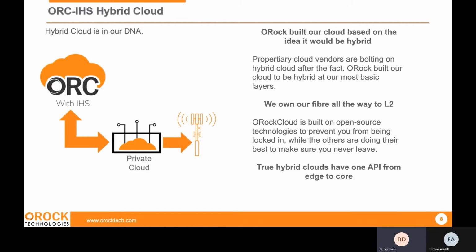But ORock has been trudging down this path for several years now. We're not trying to bolt it on after the fact. We thought about it from the get-go. So when we were building our network, we wanted to maintain control of every piece of our network. So we own our own fiber all the way down to layer 2.